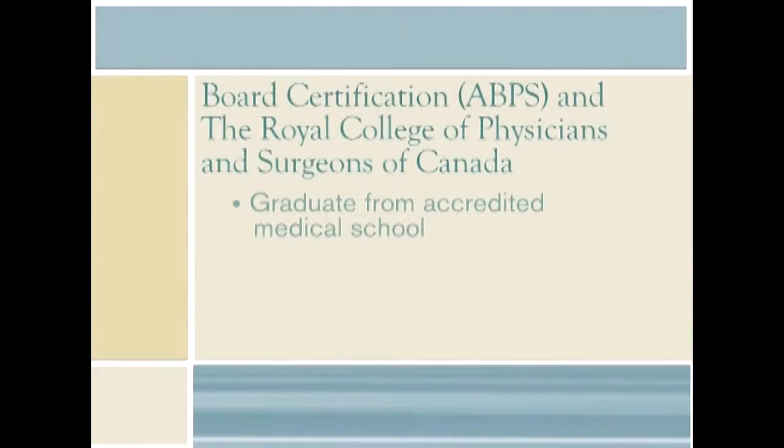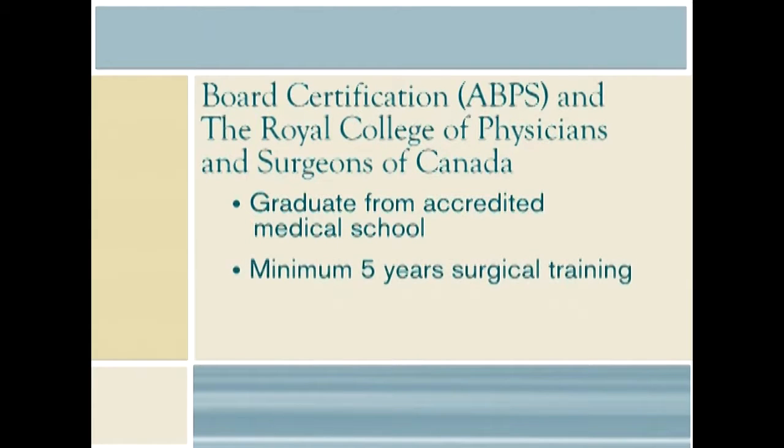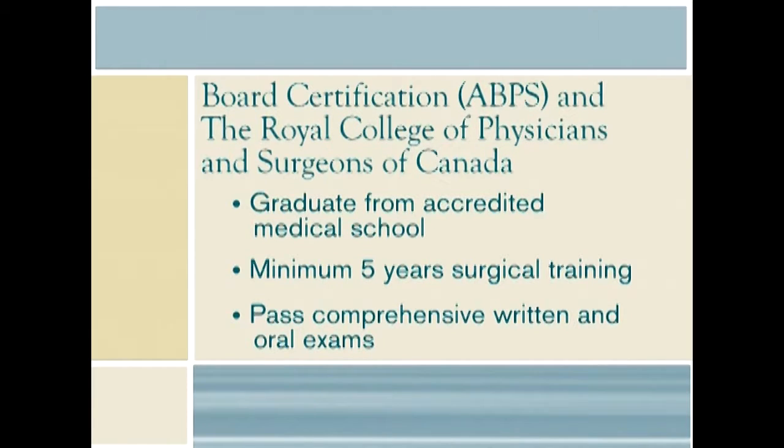Choosing to undergo a facelift or any plastic surgery procedure, whether cosmetic or reconstructive, is an important decision. So is selecting a plastic surgeon. Not all doctors who perform plastic surgery or who use the title of plastic surgeon are board certified in plastic surgery. In order to be certified by the American Board of Plastic Surgery, a physician must graduate from an accredited medical school and then complete a minimum of 5 years of surgical training, including an accredited plastic surgery residency program. The physician must pass a comprehensive written and oral exam in order to become a board-certified plastic surgeon.